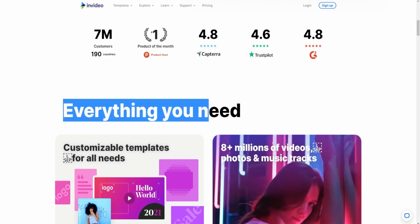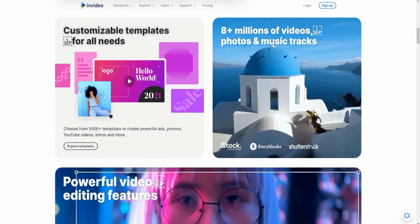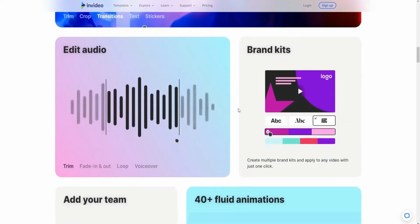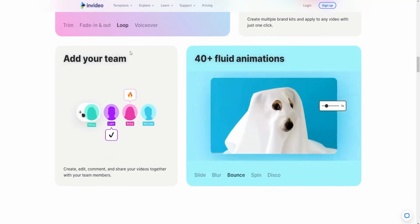There are several adaptable templates, more than 8 million videos, images, and audio tracks, and features for powerful video editing. You may make your own audio edits, and you'll also get access to brand kits. If you like working in groups, you may even form your own team. Finally, with over 40 animations in their library, you may sample their fluid animations.